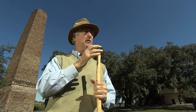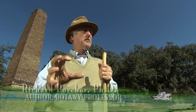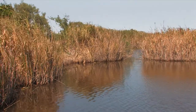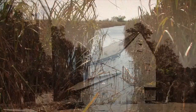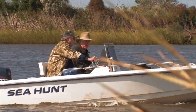The rice culture was probably the most important aspect of the low country that shaped the ecology, the culture, the economy. That, with cotton, is really what shaped the low country. Today, the 150-year-old rice fields can be found in the Delta near Cape Romain. Also left behind, but lost in most cases, are the remnants of the rice mills. Finding them takes some gas money and a lot of patience.